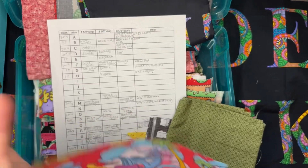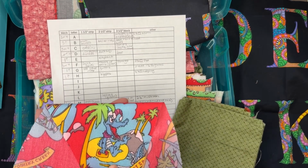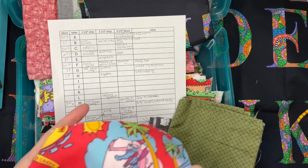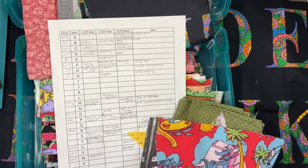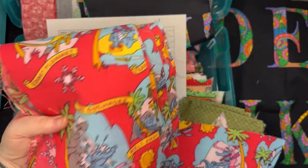And this is goofy looking fabric. There's an alligator on an island. So island, and then some of the other parts of the fabric can be used for strips that have alligators in. And there are other pieces of fabric just like that.